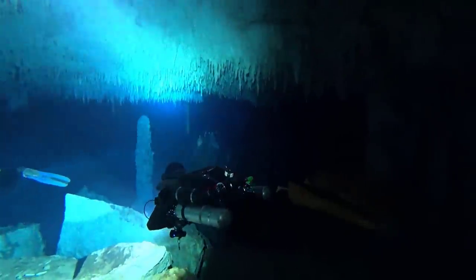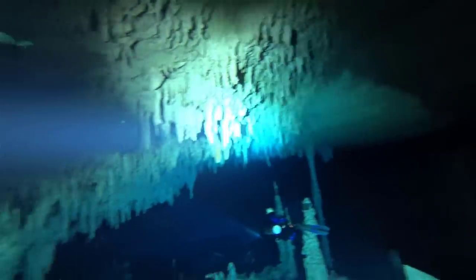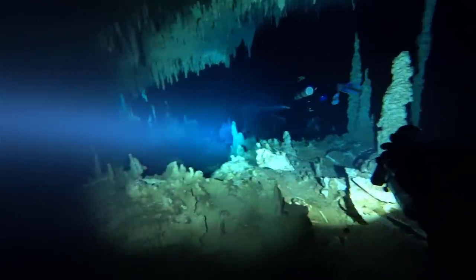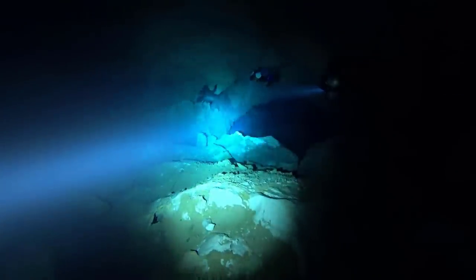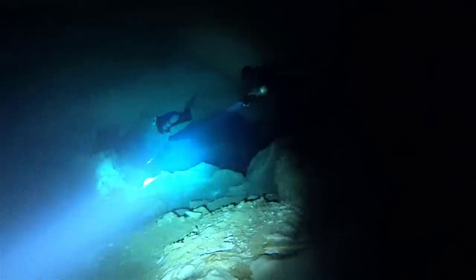Let's just look at the ceiling. Everywhere you look, there are tiny crystals and formations on everything. Look at thousands of stalactites everywhere. Some of them are broken, though, and if you look on the ground, there will sometimes be broken stalactites and stuff. But we didn't break any of them today. We still have multiple days to go, so who knows?